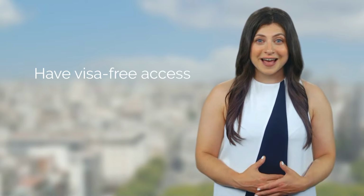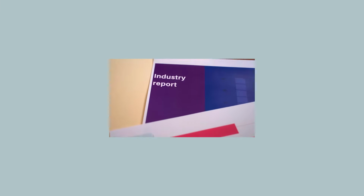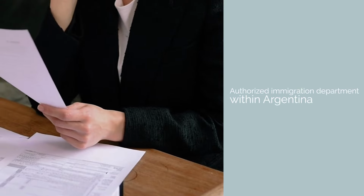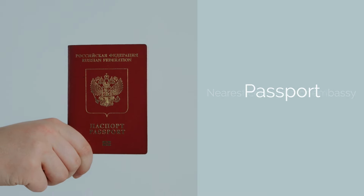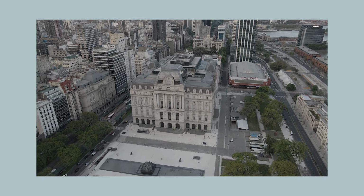How do I apply? There are 2 pathways to obtain a Rentista visa: applying from within the country. This option is for the ones that have visa-free access to Argentina. Here we will give you a step-by-step. First, you collect all required documentation, including the financial proof and income verification. Once all the documentation is checked by our team, we submit the application through the authorized immigration department within Argentina. Then we send your passport to the nearest consulate or embassy for visa stamping. Once the visa is stamped, you can enter Argentina.